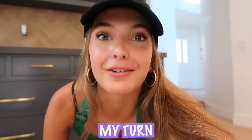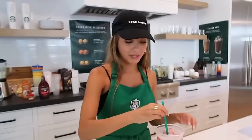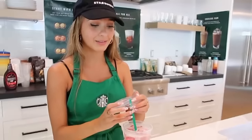Cheers to that. All right, you guys, so for my drink, I am going to be attempting to make a pink drink. Am I kidding? I went to Starbucks before we started filming and I bought a pink drink. All right, so here is my drink. To be honest, I think it looks a little bit better than Jeremy's and Pearson's.